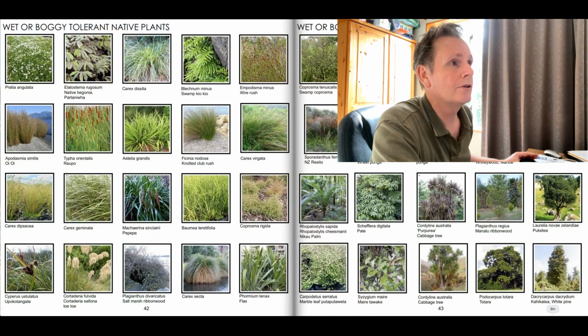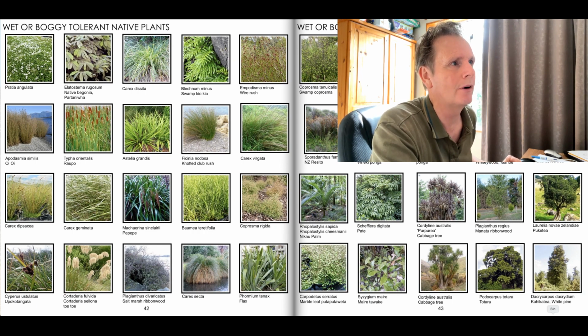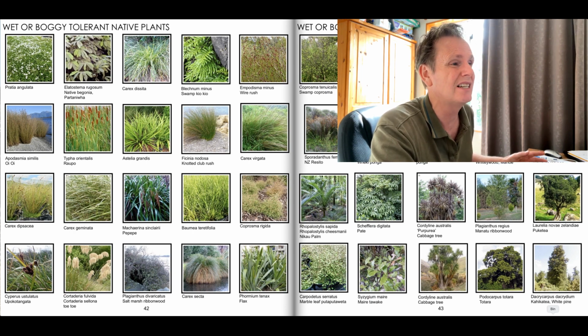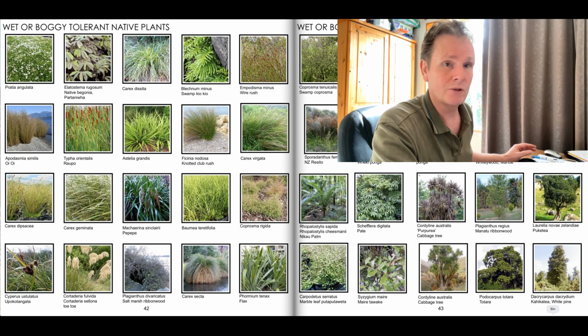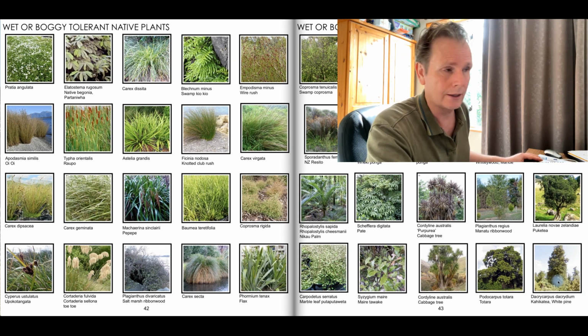Right, so what I thought I would do was look at some native plants first. So I've picked 40 plants. This is my reference go-to for looking for wet, boggy, tolerant native plants. So I wouldn't necessarily use all native plants in a wet, boggy situation, but if I needed to, this is the little reference that I've made for myself. So I'm sharing it with you guys. The way this works is it starts off with the smaller plants right at the beginning, and it gets up to the very large trees at the end.